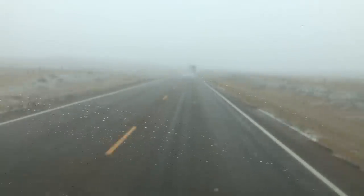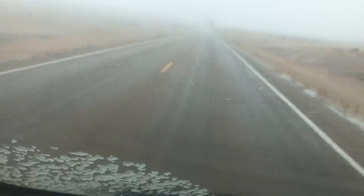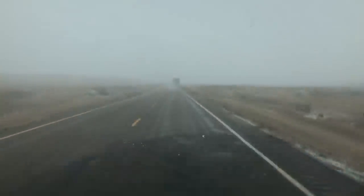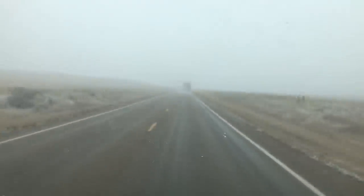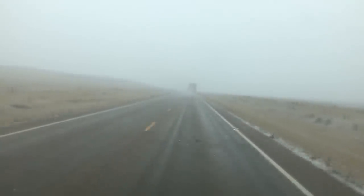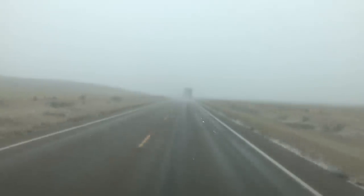The snow is sticking to the ground now here. The flakes are larger, and it's sticking to my windshield. It's been a while since I've seen that. It doesn't feel unsafe to me. I'm going under the speed limit. It's not slippery at this point.